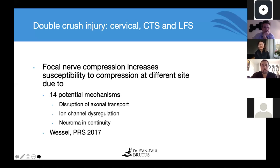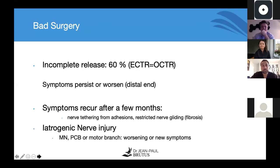And there are a multitude of potential mechanisms explaining why, when a nerve is pinched in one location, it becomes more susceptible to an entrapment somewhere else. The point of this talk is not really to look at which of those is the right one. I think it has to do with disruption of the axonal transport. But I just want to bring your attention to the fact that double entrapment is actually very common.